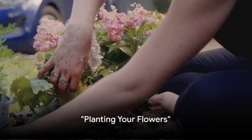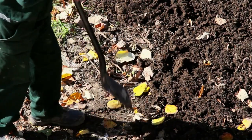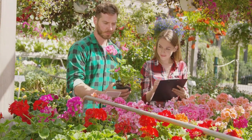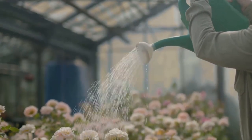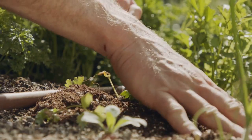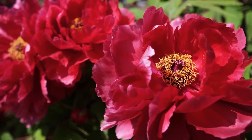Now that you've picked out your flowers, it's time to get planting. Start by digging a hole that's twice the width and the same depth as your plant's root ball. Remember to space your plants properly. Too close and they'll compete for resources. Too far and your garden may look sparse. After planting, water generously. This helps settle the soil and gives your flowers a much-needed drink. With the right planting techniques, your flowers will have the best chance to thrive.